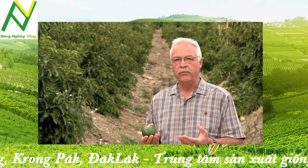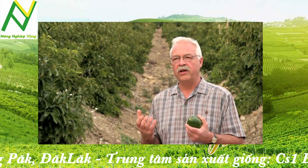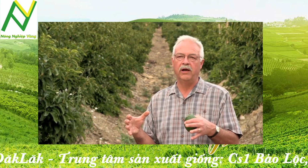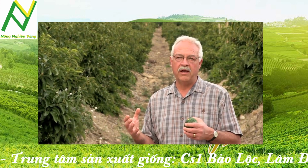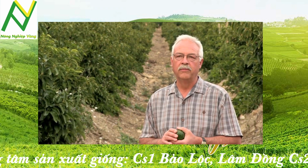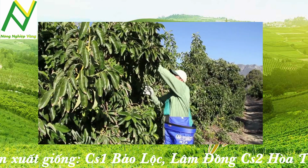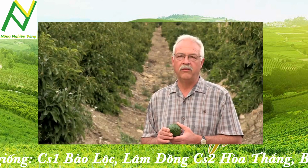That protects it from sunburn, it protects it from wind damage, and we're also protected from frost because the inside of the canopy is always a little warmer than the outside. So we have those advantages. We get a better pack out with the Gem because we don't suffer so much external damage in the growing of the fruit. Our trees are low, and that makes it quite easy for pickers to harvest them, and that's another advantage that we have.